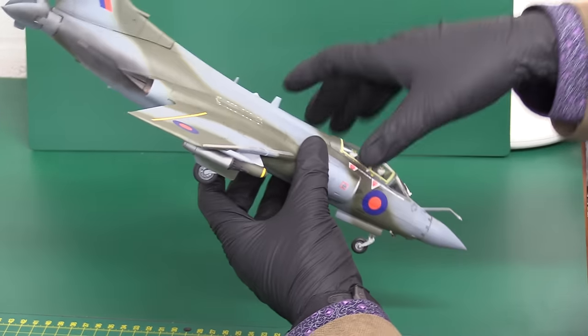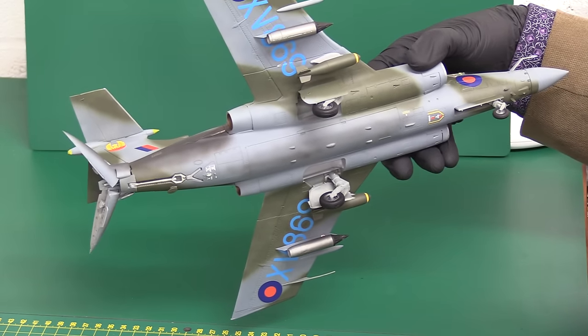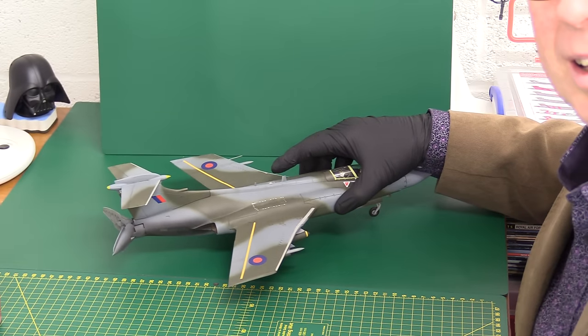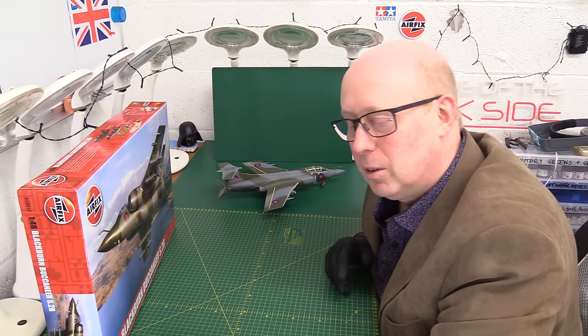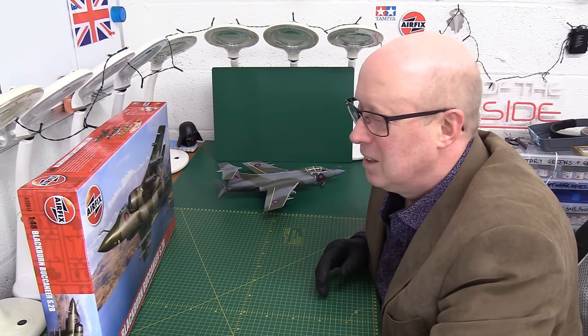This is the RAF variant, obviously, but not a very pleasant build. This is the one that got into my Good, the Bad, and the Ugly, and I named it as my least favourite build of all time. Not the worst kit, but just the worst experience I ever had was probably this.